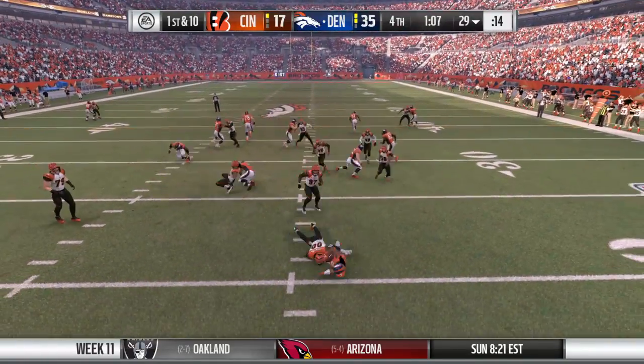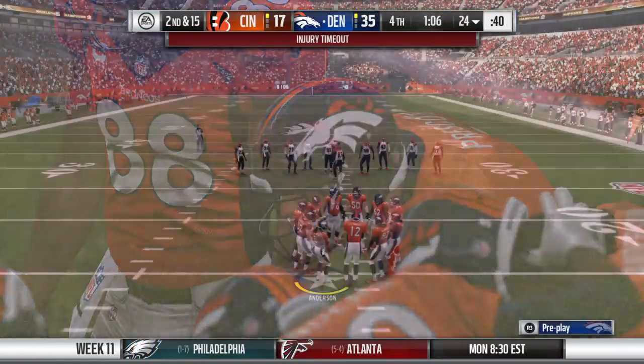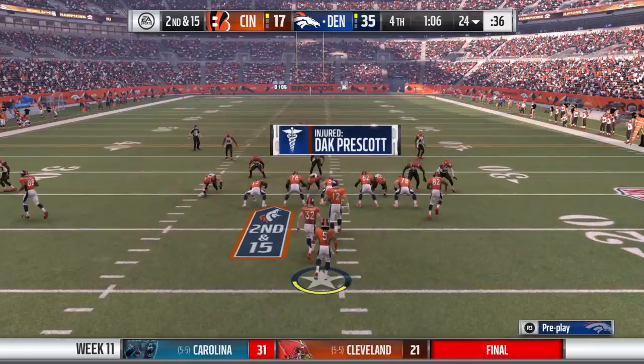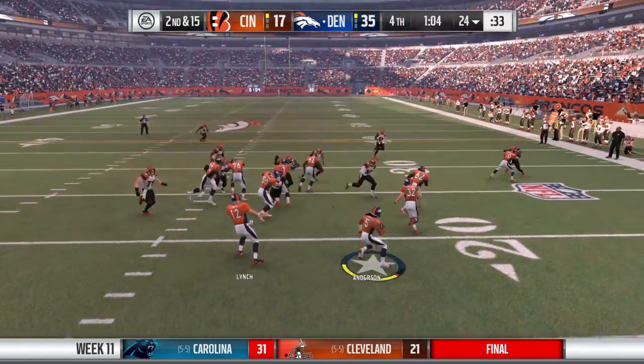Now they'll run it on the toss. And he is going to lose yardage here. So a collective holding of breath here as the starter heads for the sideline. And they'll hand things over to their backup quarterback and task him with preserving this lead.